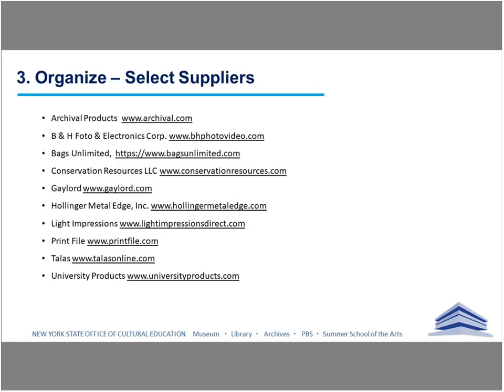On this slide and throughout the presentation, I'm going to have a slide for select institutions, select vendors, select suppliers, and these are all suppliers that I actually use and purchase from. And so I hope that you find them useful. You can buy boxes, you can buy mylar sleeves, foam for inserts, tools, equipment, all kinds of things.